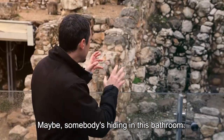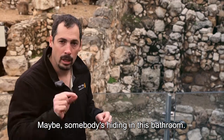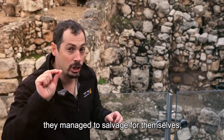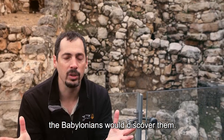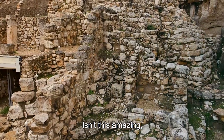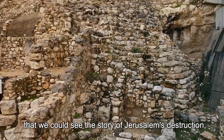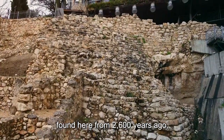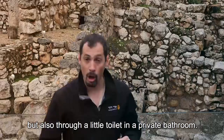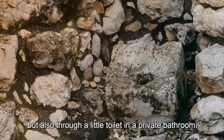Maybe somebody's hiding in this bathroom. The little amount of meat they managed to salvage for themselves, they couldn't cook, because if they would start a fire, the Babylonians would discover them. Isn't this amazing that we could see the story of Jerusalem's destruction, not only through the layer of ash that archaeologists found here from 2,600 years ago, but also through a little toilet in a private bathroom.